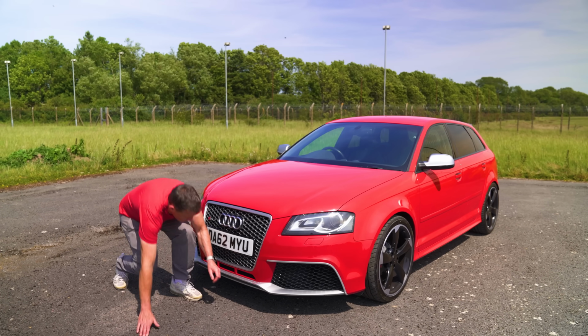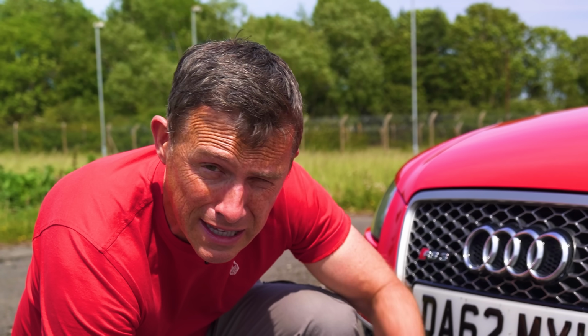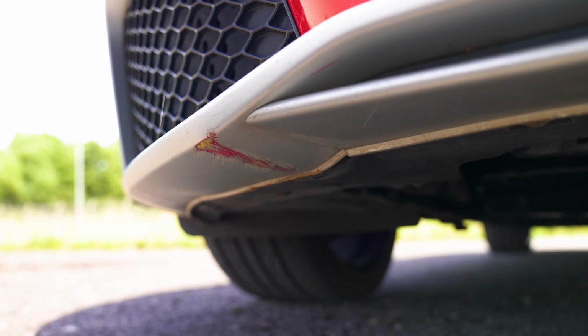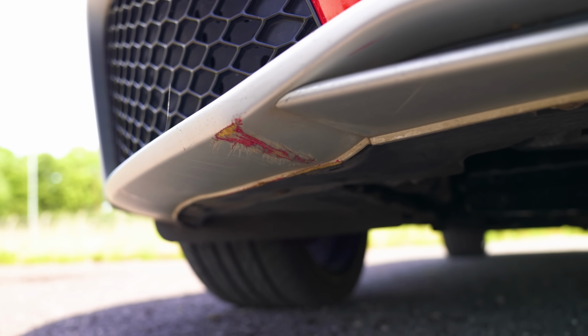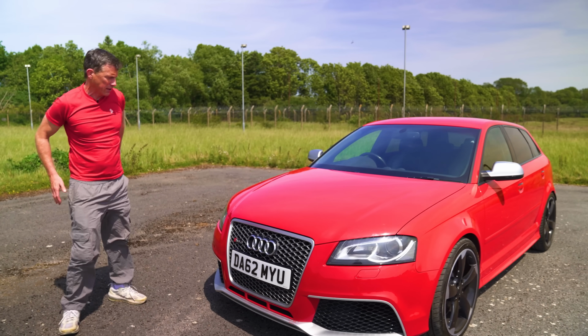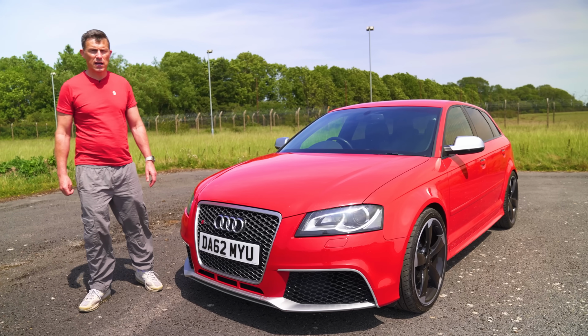There's something a bit odd on this car because I can see red paint coming through on this silver trim. Why is that? Well, I'm down here, let's have a quick look what the underside is like. Oh yeah, a few scuff marks then. You can see the red paint coming through there as well. That's just usual going over a speed hump kind of thing. Also, we've got old school tech lights, so xenon headlights, none of your fancy LED stuff here.